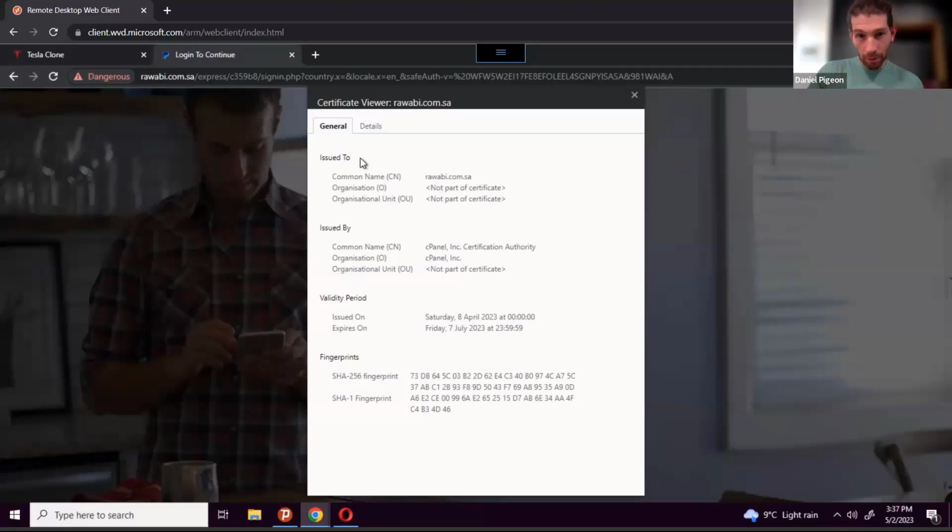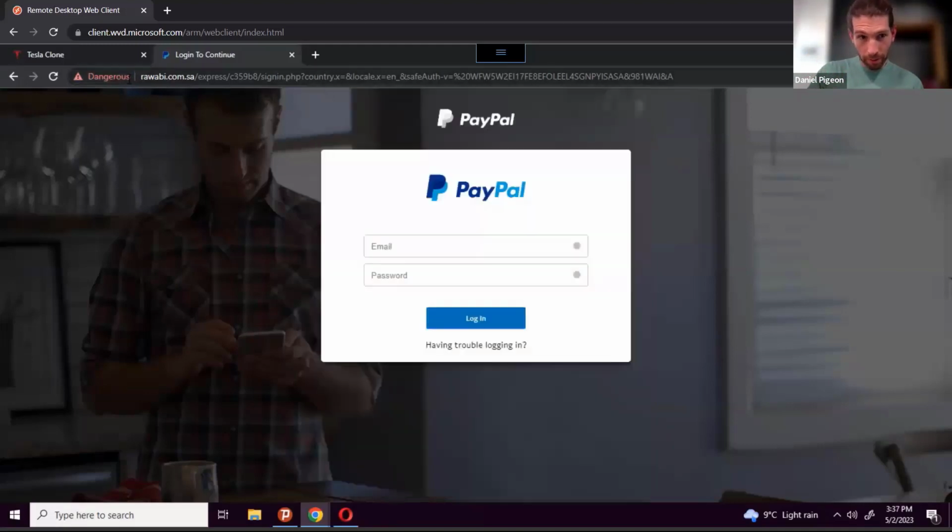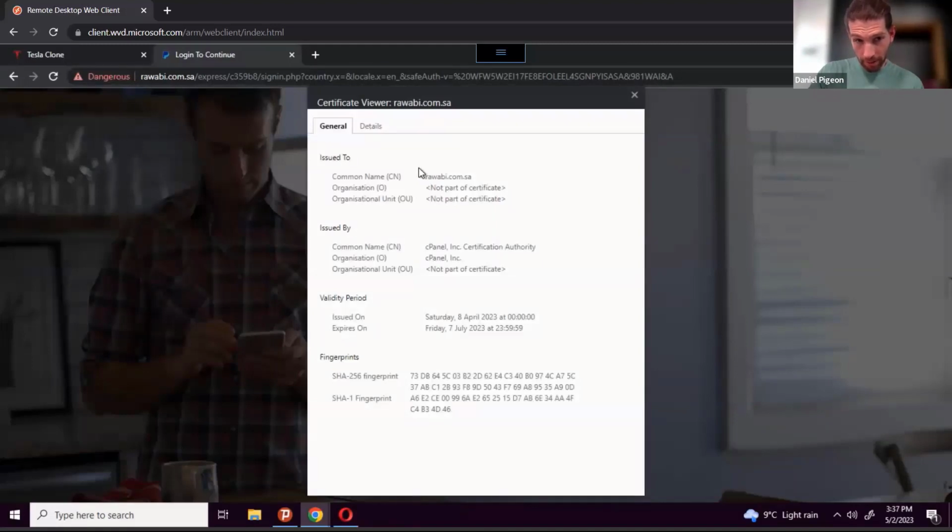But if you take a look at the certificate, right, you go to the certificate details, you see that, okay, organization, not part of the certificate. And all the data that you would expect to get from PayPal is not there, right? If I go to paypal.com, maybe I'll show you how it looks over at paypal.com, and then you'll understand the difference.